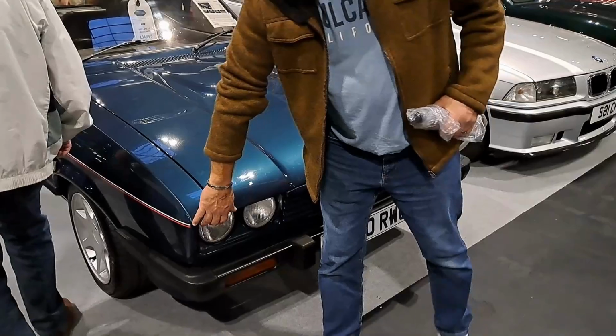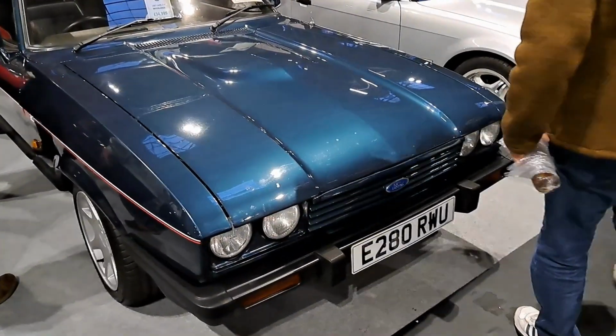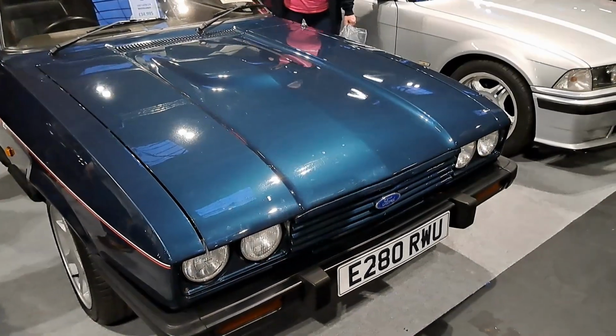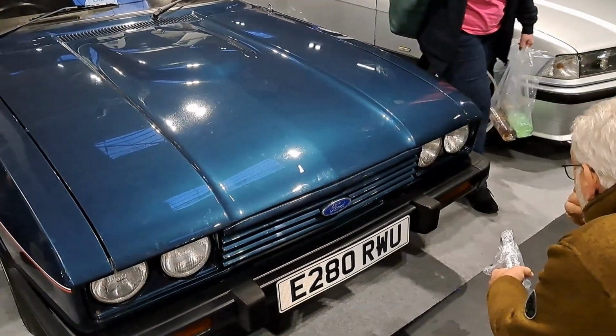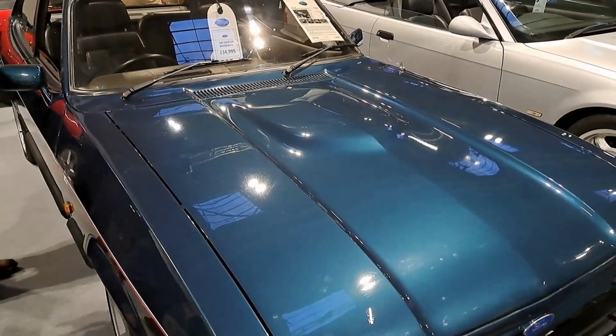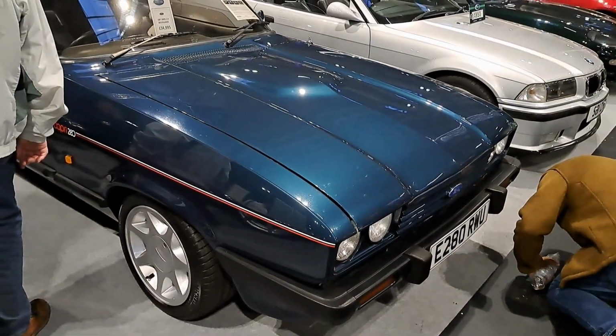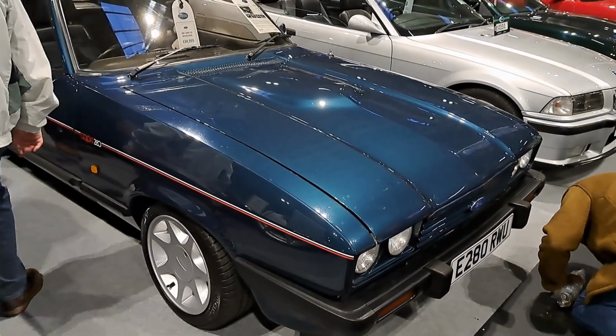Of course, the gentleman there has just demonstrated how you find out if those wings are original or not. You can sort of get and even feel them. £35,000, 87, built 86, of course. This is all Capri production, finished in December 86. £35,000 is about the going rate for a nice Brooklands.